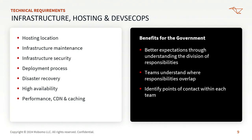Is it hosted on Acquia? Is it in a government data center? Is it in one of the major clouds, Azure or AWS? If we're taking over the maintenance of the site, knowing where it's hosted has an impact on what we have to do to get updates deployed to it.